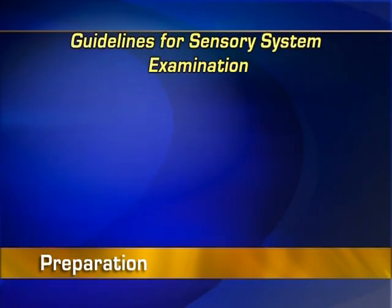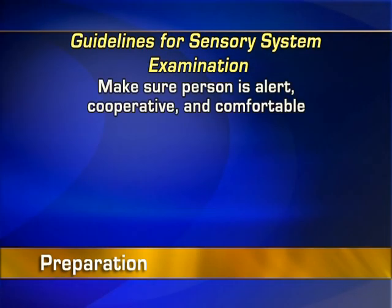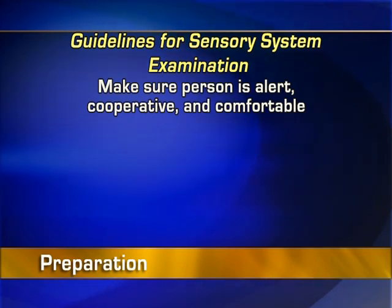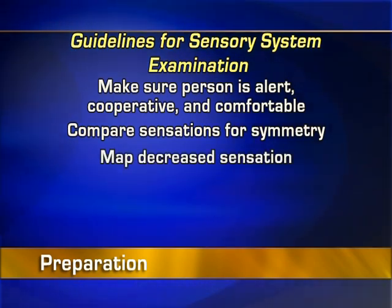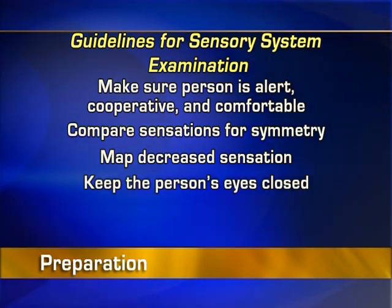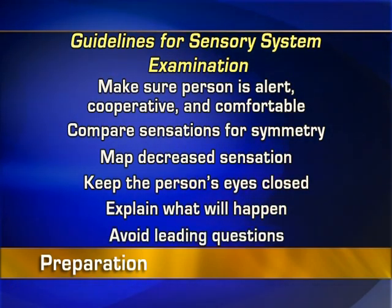When examining the sensory system, remember to follow these guidelines. Make sure the person is alert, cooperative, and comfortable. Compare sensations on symmetrical parts of the body. Map any decrease in sensation by systematic testing in that area. Keep the person's eyes closed when indicated. Explain what will happen and exactly how he should respond. And avoid asking leading questions.